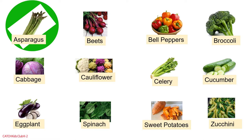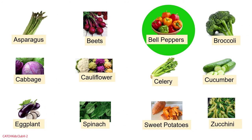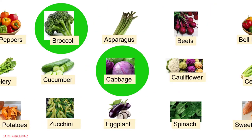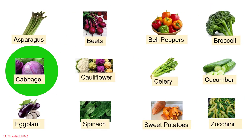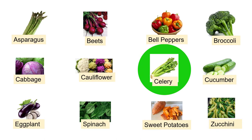So let's start with the vegetable spear, asparagus. Or would you rather be a tasty beet? Who would like to be the rainbow of tasty peppers on the train? Or maybe you'd like to be our favorite edible tree, the luscious broccoli. Or maybe you'd like to be the tempting multicolored cabbage. Or maybe you'd like to be the white, green, purple, orange cauliflower. Maybe you'd like to be the juicy, crunchy piece of celery.